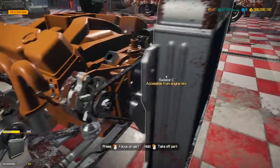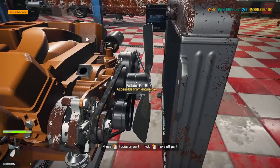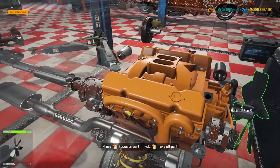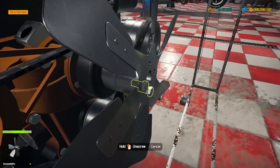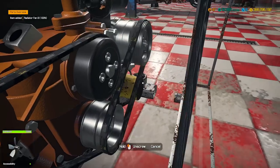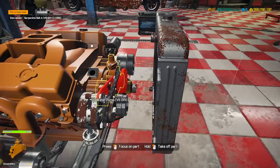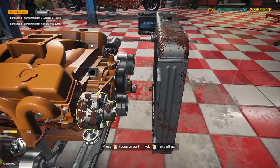Let's get the fan belt. Let's get this fan off. I am in the engine bay! How come I can't take off the fan? The fan looks good. I need to get these belts off, though. There you go. Oh, that alternator's fried.